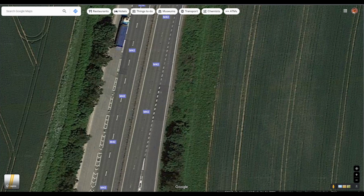So if we count 1, 2, 3, 4 of those from here, then we're going to say the vehicle is somewhere around here. But then there's another number of them on the other side, which is still at least as long as a few cars. So I definitely had the space to get through there.